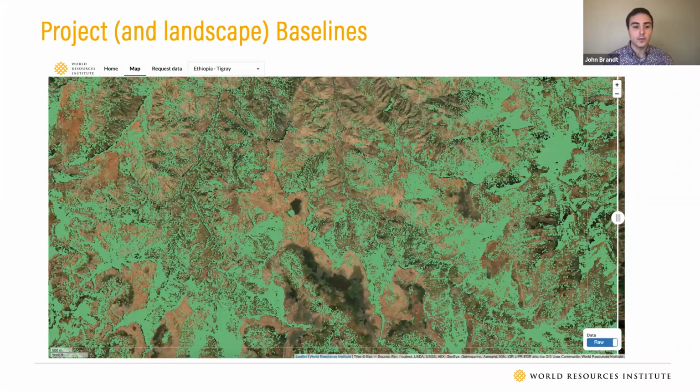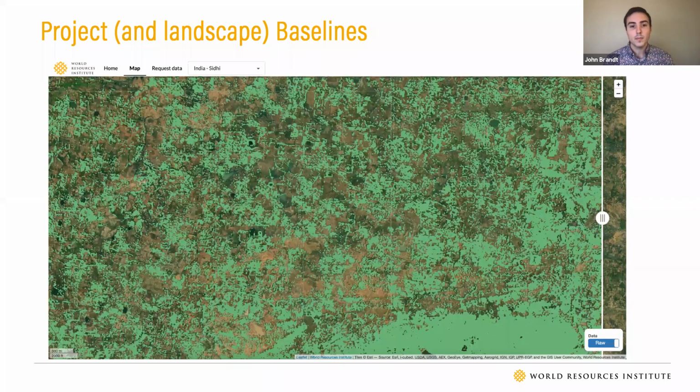This method works just as well in northern Ethiopia in the region of Tigray as it does in the previous slide in Makueni County in Kenya. Next slide. Next slide. Oh, so here, thanks. As well as in India, which is in Madhya Pradesh. This data can provide important baseline information for both individual projects as well as mosaic landscape restoration initiatives to help stakeholders track progress. Next slide.